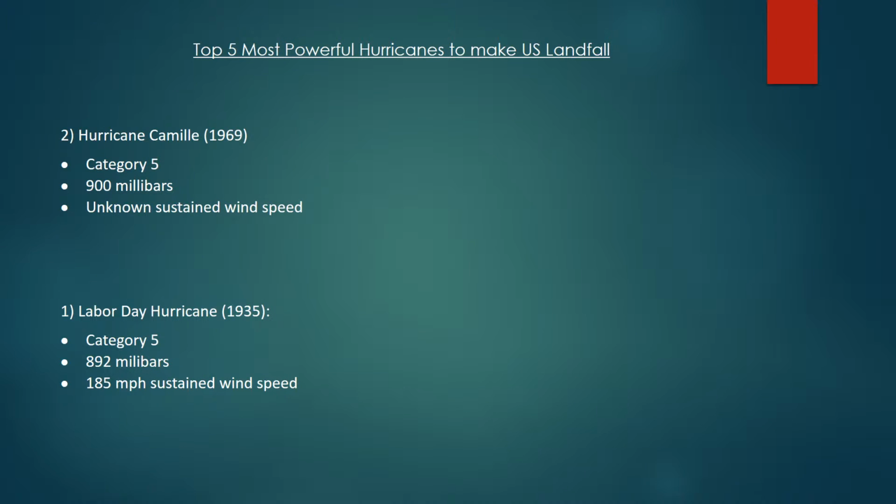In 1969, Hurricane Camille made landfall as a Category 5 hurricane with 900 millibars barometric pressure. The maximum sustained wind speeds for this storm are unknown due to the measuring equipment being destroyed by the storm itself. And the most powerful hurricane ever to make landfall in the United States was the Labor Day hurricane of 1935, when it struck the Florida Keys as a Category 5 hurricane with a barometric pressure of 892 millibars and an estimated 185 miles per hour maximum sustained wind speed. Now, those estimates are not conclusive, and many estimates actually put that wind speed well above 200 miles per hour.